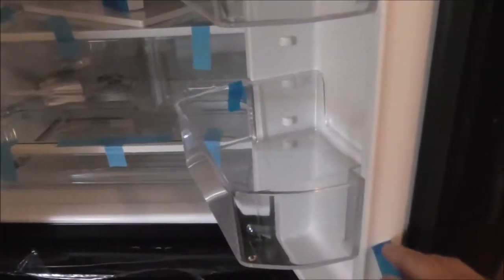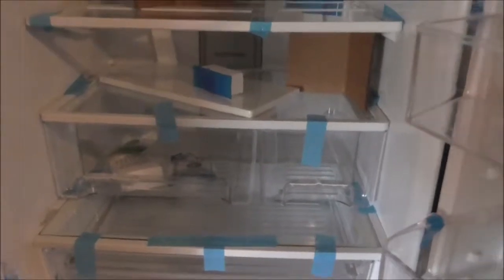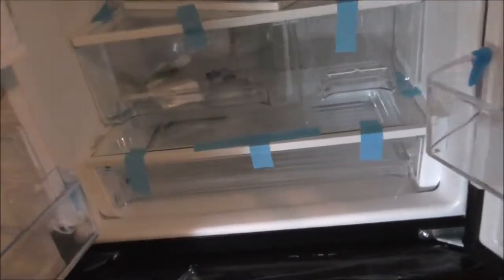Yeah, trying to fit all this stuff, like trying to fit condiments and everything on here, would be a real challenge. But we can always readjust these shelves anyway. I'm thinking maybe readjust some of these shelves. I think it'll be able to fit.